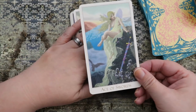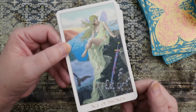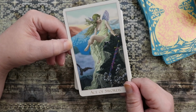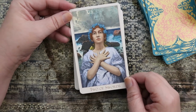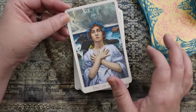We have our Ace of Swords. Oh, I love all the shine, but I love this purple ribbon wrapped around the sword there. Considering. I love the perspective too, being high up in the wings and the bird over here. You really get the feeling of air in the card. Wonderful 2 of Swords. Love the tumultuous sea behind her.